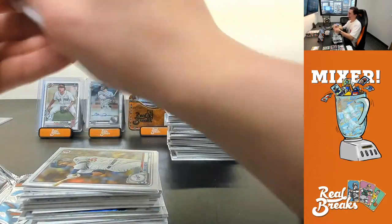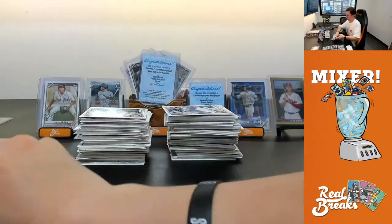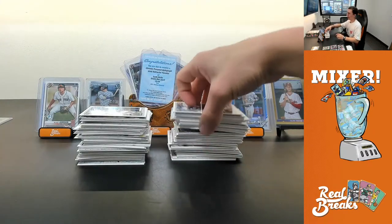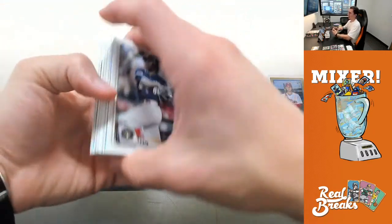That would be a big dog one. I think we ran the numbers, and roughly right now it came out to around $600 a spot.